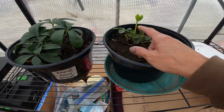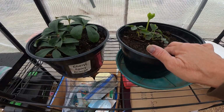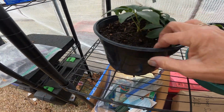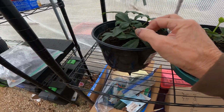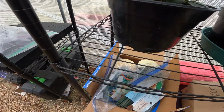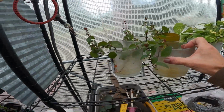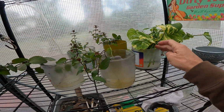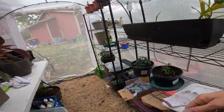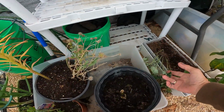Started about 2 days after I took her out and put her in a pot. This one, I think, will be okay. It's just staying the way she is. She's not making anything new, I don't think. But hopefully she'll be all right, too. And I still have pieces of chocolate mint and ivy for anyone who would want them. And I have my heliotrope, and I have some columbine.